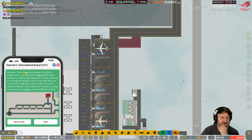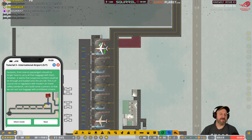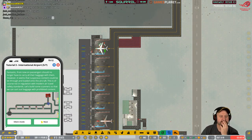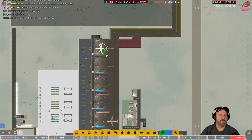Now your passengers no longer have to carry all the baggage with them. However, it seems suspicious content could be let through. This is the course of regular action. Blah, blah, blah. Wait, look how they do it. Yeah, I remember this. This is where you have a scanner, and if it finds something dodgy, it sends it a different way, doesn't it? I remember that.